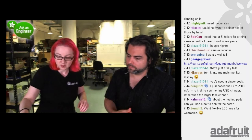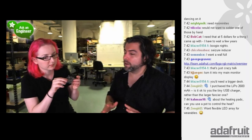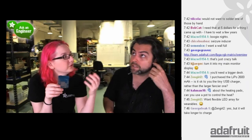What else, Lady Ada? We also have the CC3000 shield. This is our Internet of Things shield, and it's the CC3000. It's Wi-Fi. Our term for our Internet of Things products is probably going to be IoTA, Internet of Things by Adafruit. It's up for debate internally right now. I like it. It's like Nano and Pico.